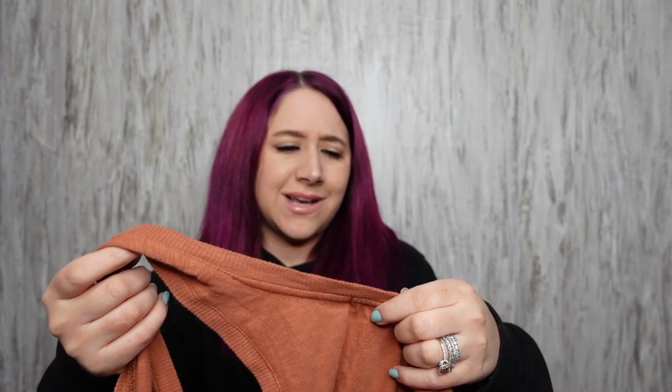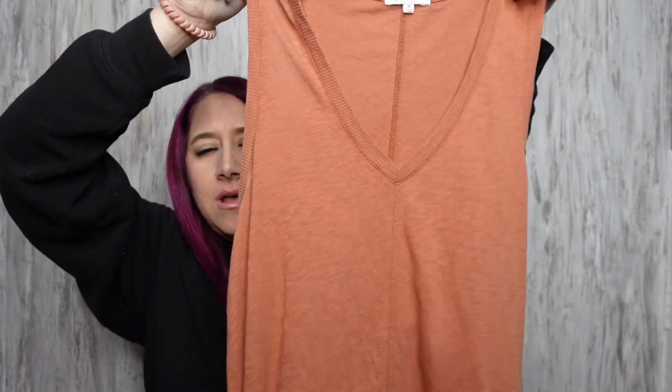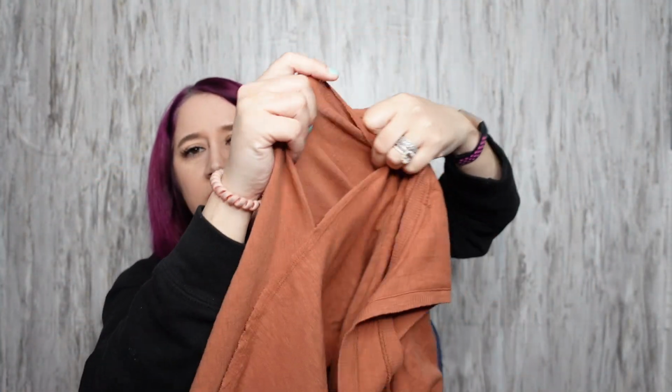This is Z Supply. I don't think this is a good brand. Oh shoot, I gotta change my battery. All right, hold on. Yeah, Z Supply. I don't think this is anything special, but I like the color, and it's a maxi dress. Oh, it's got slits on the side, so that's cute. I'll try to sell it.